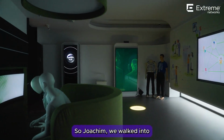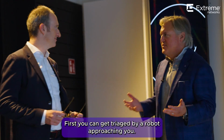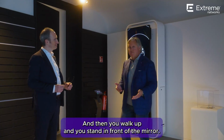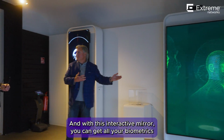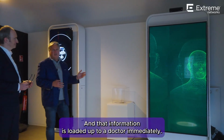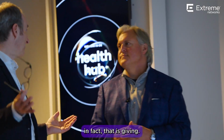So Joachim, we walked into the healthcare facility of the future, and a lot of things happen here. First, you can get triaged by a robot approaching you. Yeah, that's true. And then you walk up and you stand in front of the mirror. With this interactive mirror, you can get all your biometrics taken, all of your physical elements taken right there. And that information is loaded up to a doctor immediately. Tell us about that. Well, it's a whole chain of care, in fact.